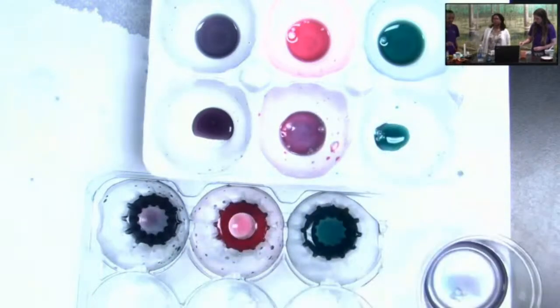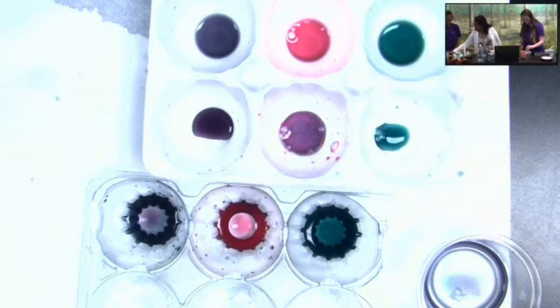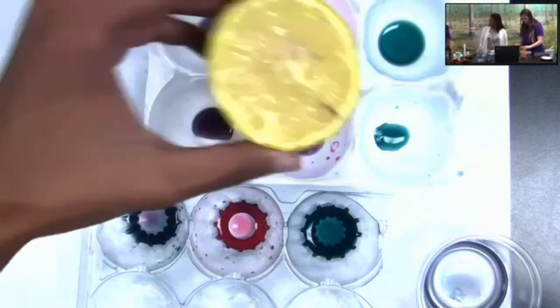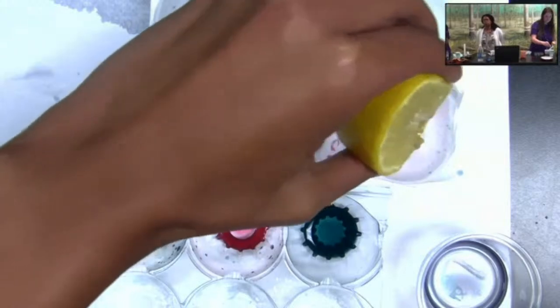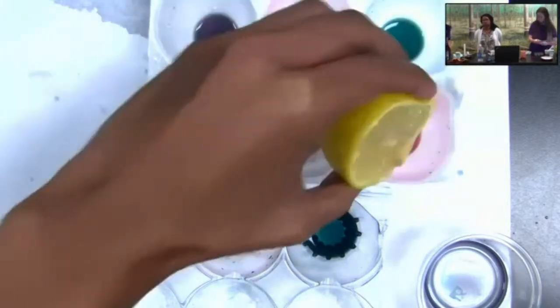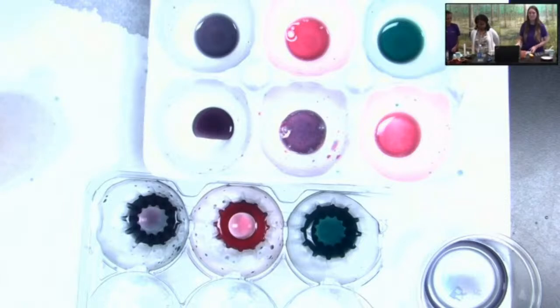So now it's gradually changing color back, because it's changing the composition again. Oh, so you're adding vinegar in. Very nice. So you can also add in a different acid to where you added the base in, which is right here, and see what happens. And so that kind of aqua color now changes back to pink.